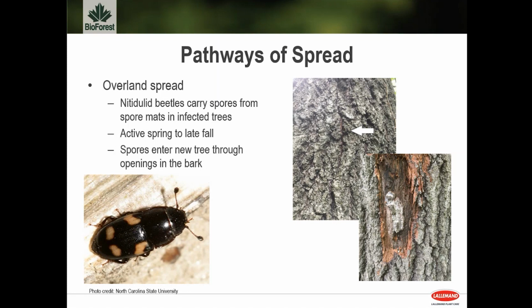In the photos on the right, there's an arrow pointing to a crack, not very noticeable, could just appear like any other crack on a tree. But when you chip away the bark, you can see the pressure pad underneath. So the beetles pick up the spores, then fly to a healthy tree and can deposit those spores through any kind of opening, like another crack or a fresh wound in the bark, including pruning wounds. The risk of transmission is highest when that wound is fresh, up to about 1 week old.